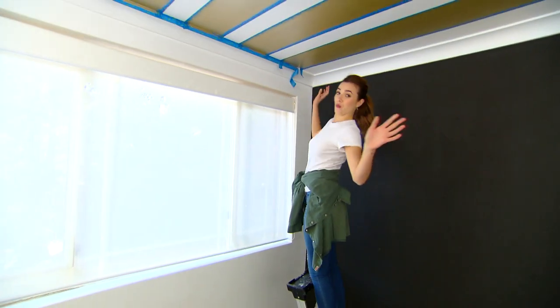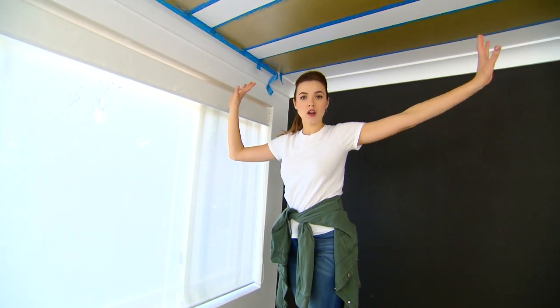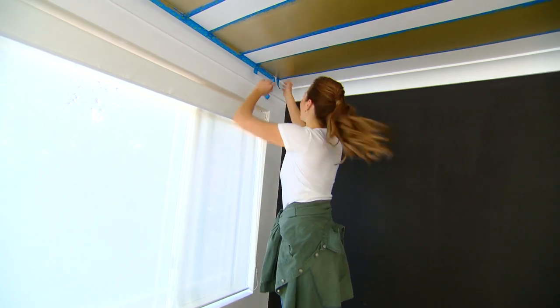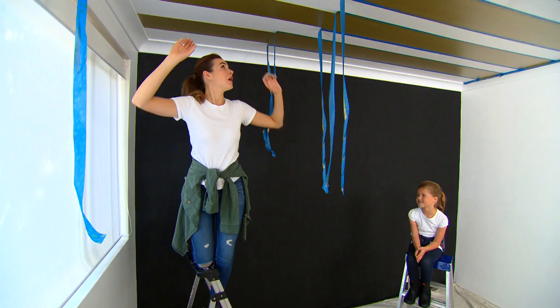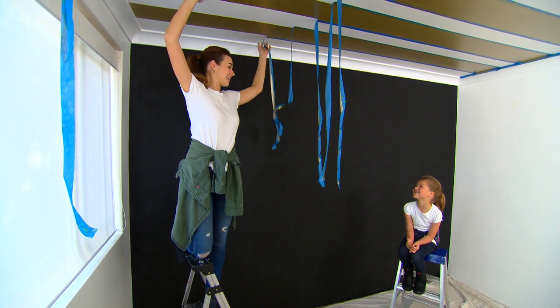The paint is dry, whoop, and it's time to peel back the tape. I already feel like the room is longer because the stripes are going this way, and it's also taken the edge off the black wall. What do you think? Wow, that looks really good. Oh, Michaela, have you got any advice for me? Just keep peeling, just keep peeling.